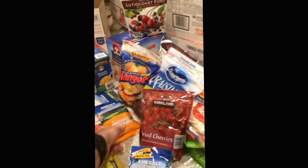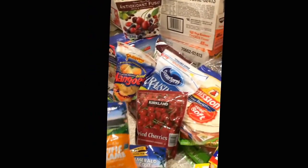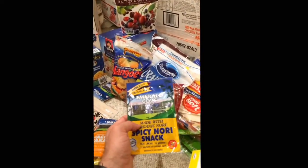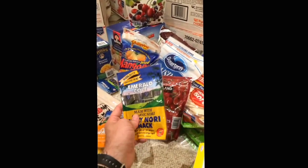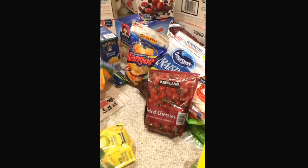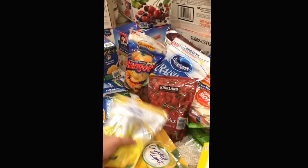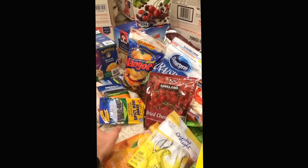Something to consider. Wakame. This is very similar to the nori. I don't have any here, but if you have some miso soup mix, you can add this to miso soup and make a little soup. Miso is a soy, so you can make a little Japanese soup. So that's my vegetables.